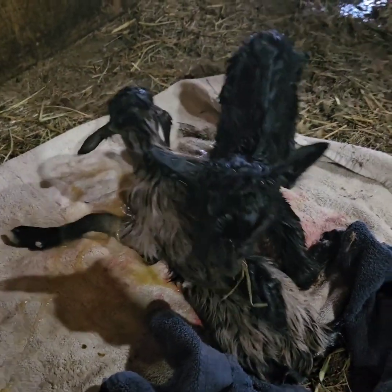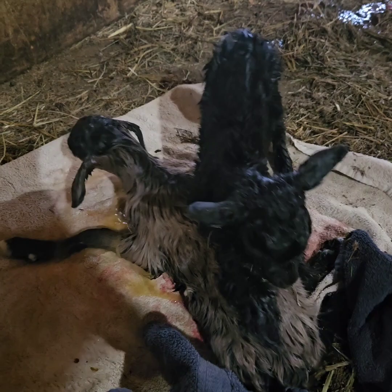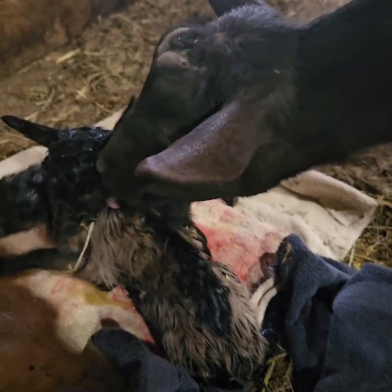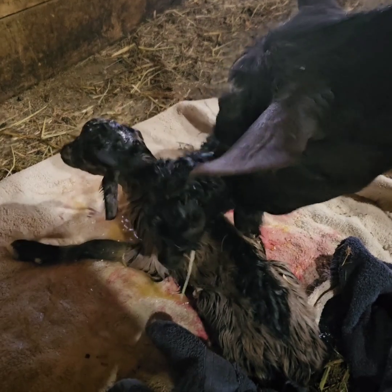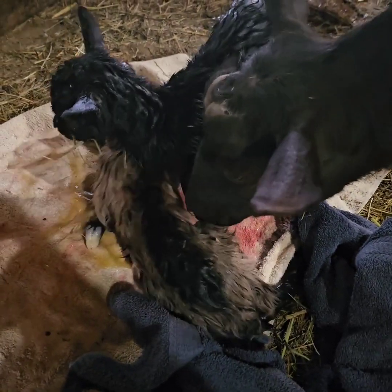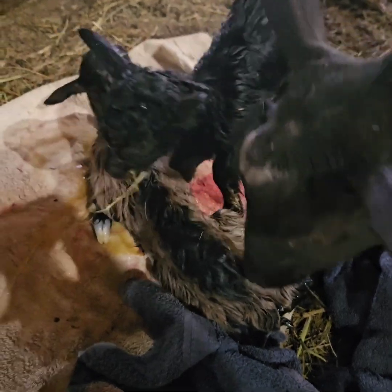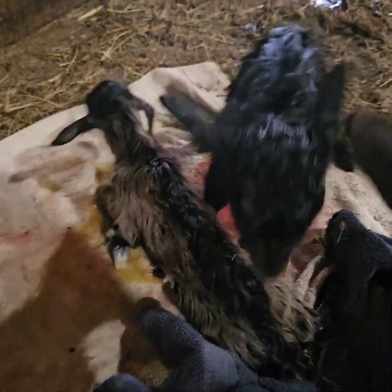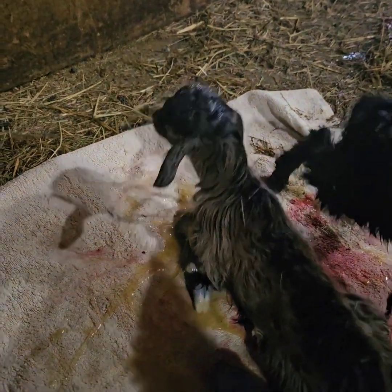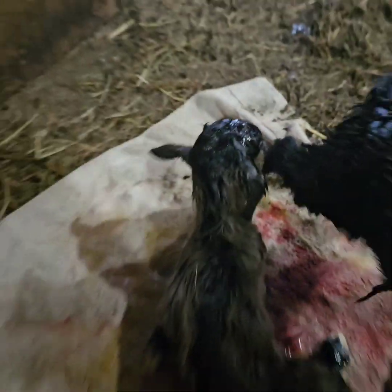All right, well, we have 2 girls out of Villette here, so that's good news. She is a little bit unsure what to make of her kids right now, but she's starting to warm up to them and be a little bit of a better mother, so that's good to see. But this is the firstborn, a little all-black one, and then this is the secondborn, a broken chamoise, because she's got the little white marks on her sides.